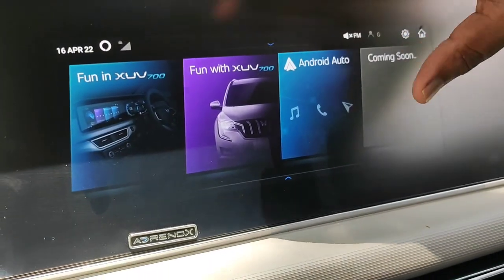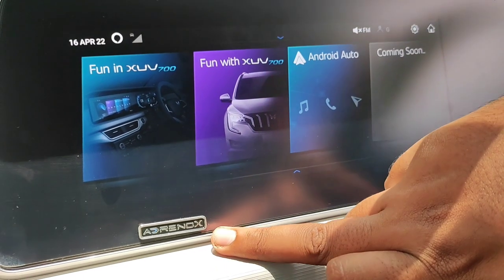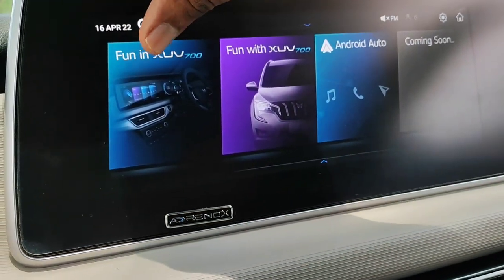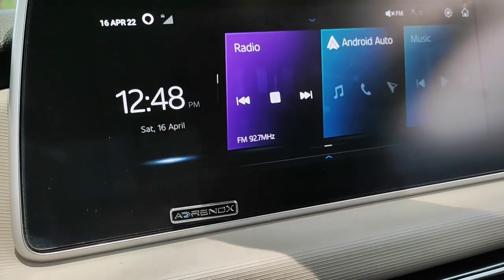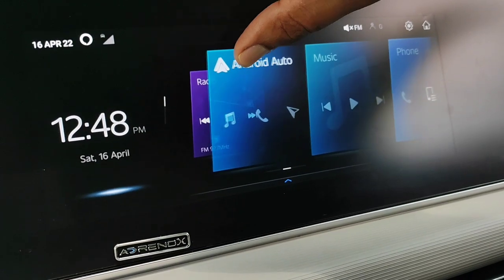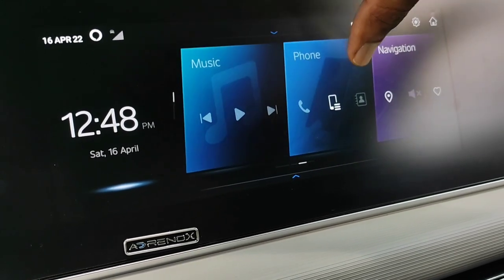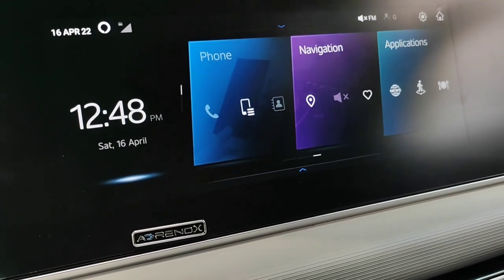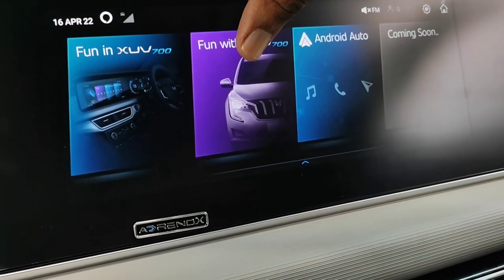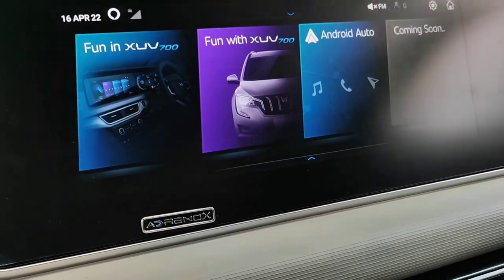This infotainment system is powered by Adrenox technology. If you go to the home screen, you will see Fun in XUV. It means basically you will get media related features like radio, Android Auto, wireless, and music, phone, Bluetooth, navigation, applications, etc. in this feature, which are available in Fun in XUV.